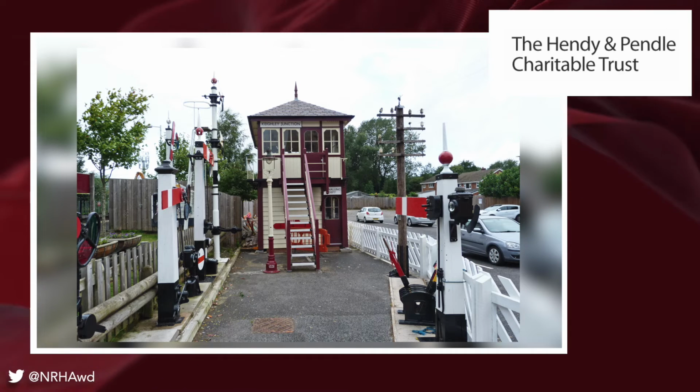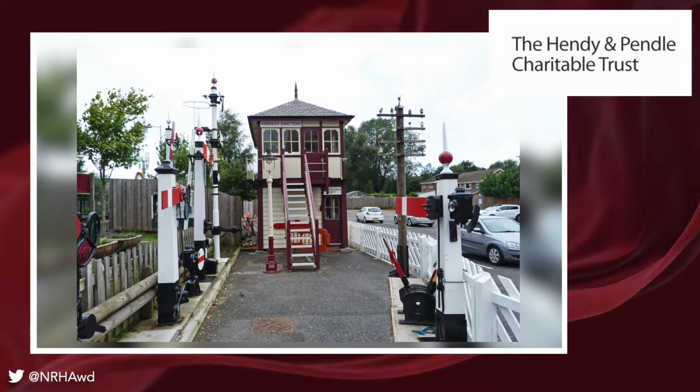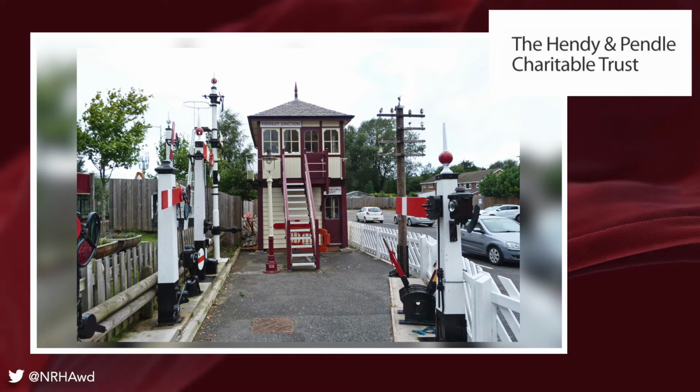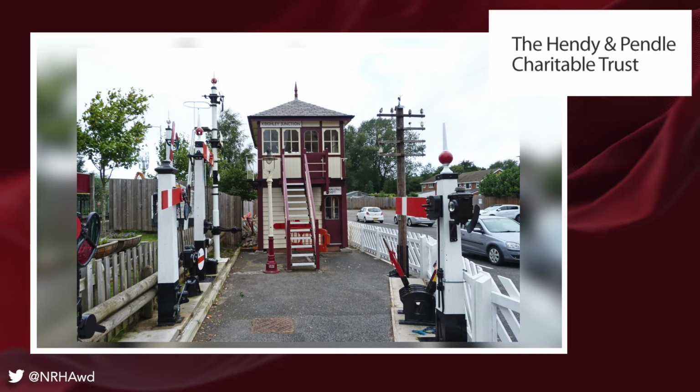Overall, this is a very well executed scheme, which has taken an at-risk signal box, which was reaching the end of its life, and moved it to a new location where it has a secure future and can be cared for and is available for public viewing. The new and restoration work has been very thoroughly carried out with workmanship to a very high standard.